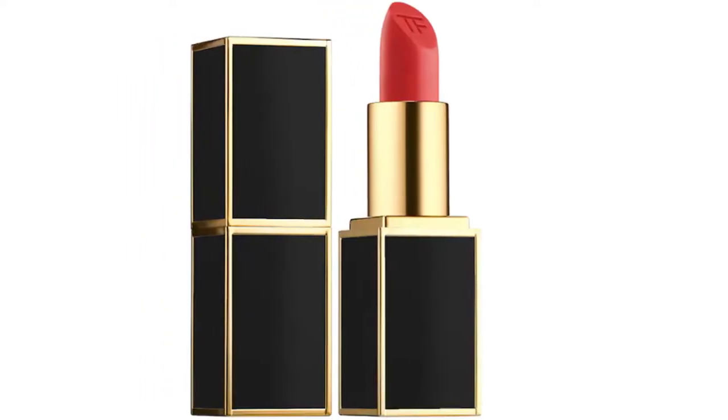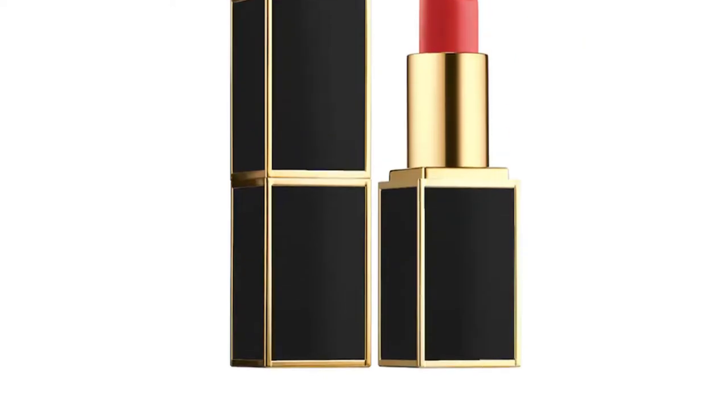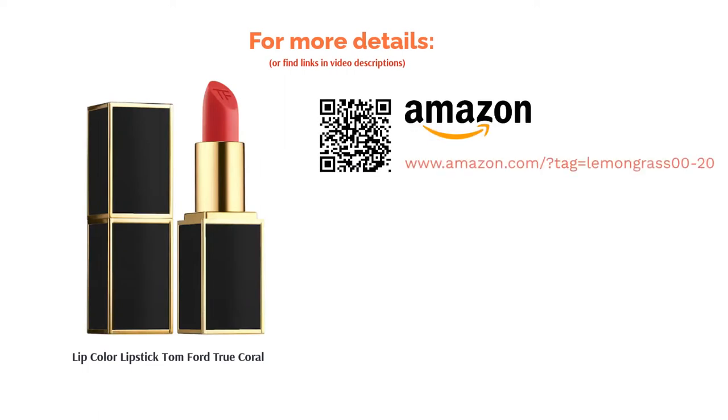The color can also stay on for a long time without bleeding or smearing. Many reviewers have complimented this lipstick for its moisturizing effect that gives their lips a comfortable feel for quite a while. We recommend the True Coral shade, which can give you a natural and glittering look. But there are many other red shades that are worth trying, so you should look into more reviews and decide which one fits your preferences.